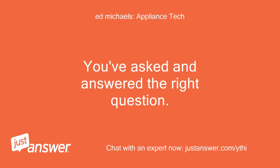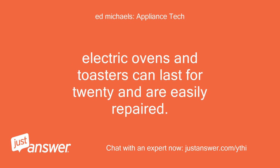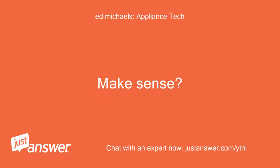You've asked and answered the right question. Good microwaves have a lifespan of 5 years at best and are prohibitively expensive to repair. Electric ovens and toasters can last for 20 and are easily repaired. It makes no sense to integrate the two completely different cooking systems. I say buy the biggest name brand microwave you can fit in the space. Make sense?